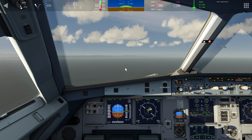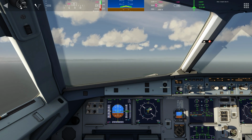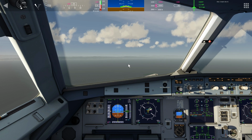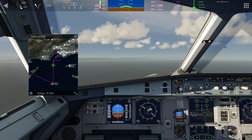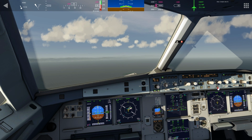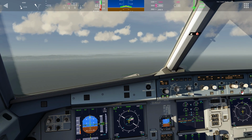This is the exciting bit. Speed brakes are done. Obviously we've got the landing gear to come down, not just yet though. I think we've got a turn coming here. That's when we can put the approach mode on, which is that one, I think. Yeah, approach.